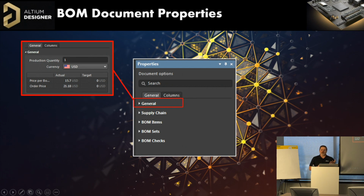So what we're looking for is the baseline budget of how much our components are going to cost us per unit. We want to make sure that we're under our budget and under our pricing for that board. So you can set here your production quantity, your price per board, and then what your target is, and it will then flag items that are out of target for you. This is great, because it also helps us with our pricing on our boards.